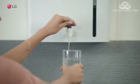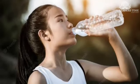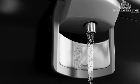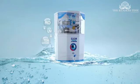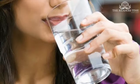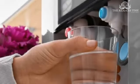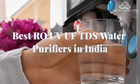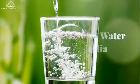People of this generation are highly dependent on water purifiers for clean and healthy drinking water. The best type of water purifier is the one that comes with RO UV UF and TDS controller. So, without further ado, let's find out which are the best RO UV UF TDS water purifiers in India.